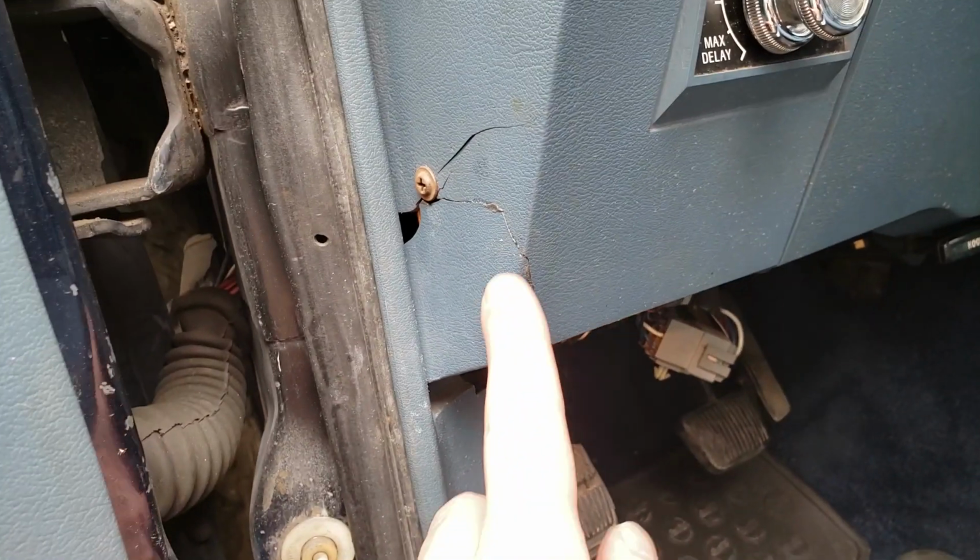We look at the dash. There are a few on the driver's side. There's a couple cracks here. Plastic is cracked by the door. There's also one under here by that console area. But other than that, don't see any real issues.